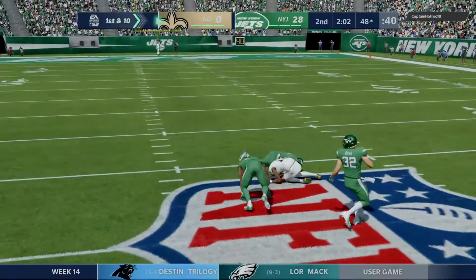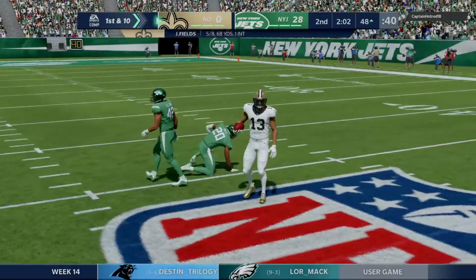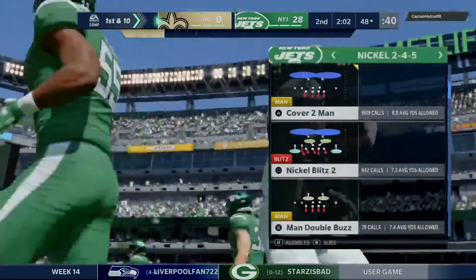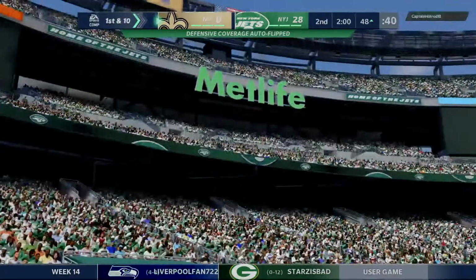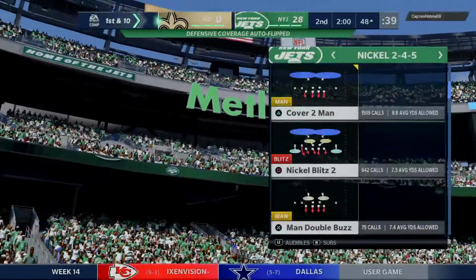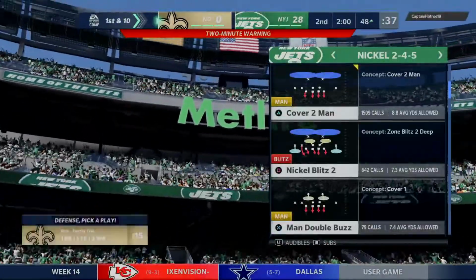And this is going to be caught. He won the fight for the football. Complete. That'll be marked as a 27-yard pickup. A gain of 27 on the play. This offense finding its legs now. Here's another first and 10.